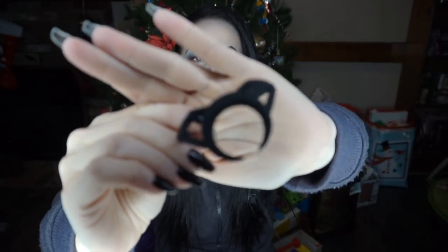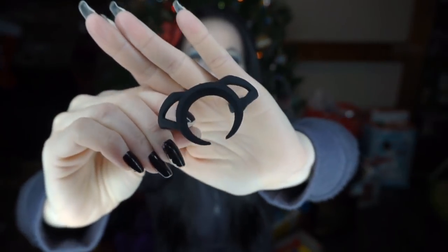and it has a moon design on it, I guess you could say. I really like it. I think I got this in the small, no, is it extra small? I think they only have extra small and small or something like that. I was nervous this was going to be too small, but it's not. It actually fits me pretty well.